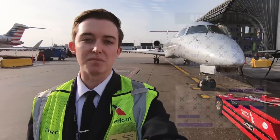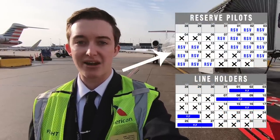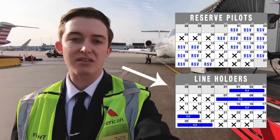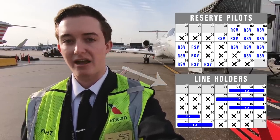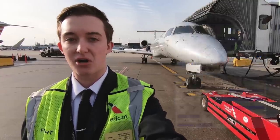Generally speaking, there are two groups of pilots at airlines. The first is reserve pilots who are on call for use by the airline. They don't have a full set of flights scheduled for the month, but instead are working on an on-call basis. The second group is line holders. Line holders have a schedule of flights throughout the month, so generally speaking, they have an idea of what they're going to be doing each and every day. Whether or not you can hold a line is determined by your seniority in base for your aircraft type.